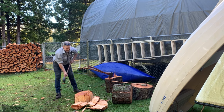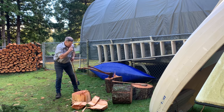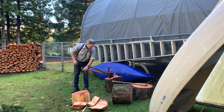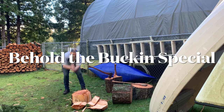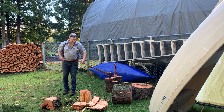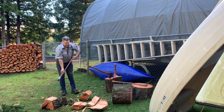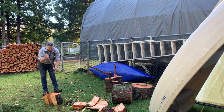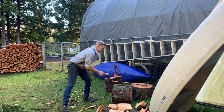Look at that. So this is gonna be interesting. Oh yeah, see? Friends, Buckin' Special in action. Oh yeah, no. This tool's scary. Good. There's the flick. There's another flick.